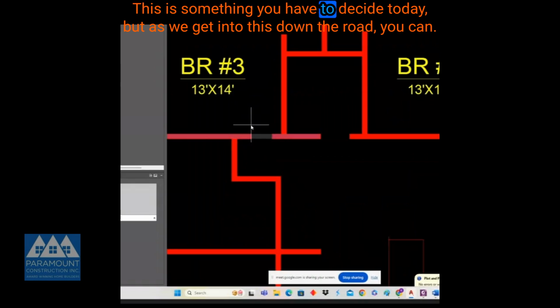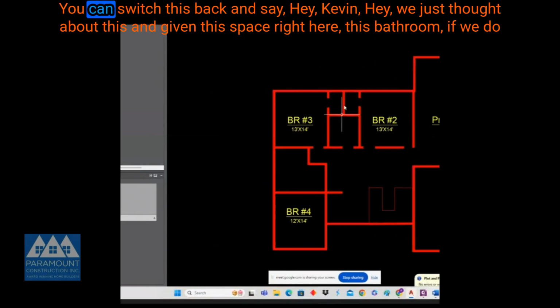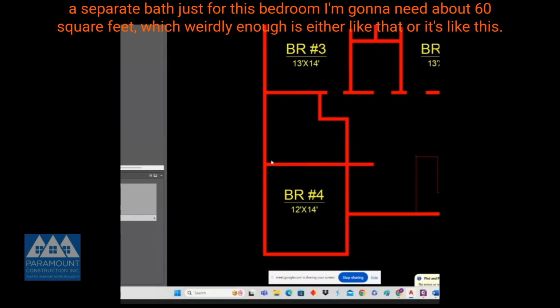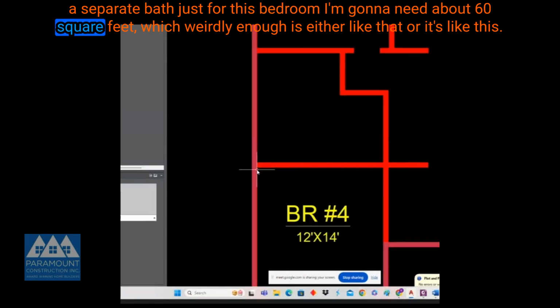This is something you have to decide today, but as we get into this down the road, you can switch this back and say, hey, we can talk about this. And given this space right here, if we do a separate bath just for this bedroom, I'm going to need about 60 square feet, which weirdly enough is either like that or it's like this.